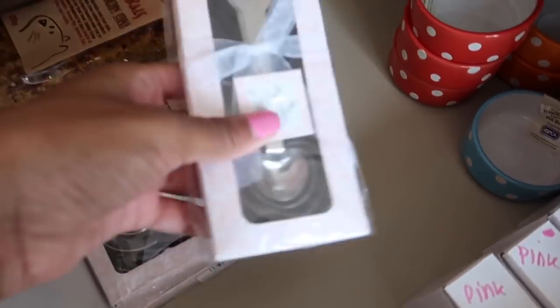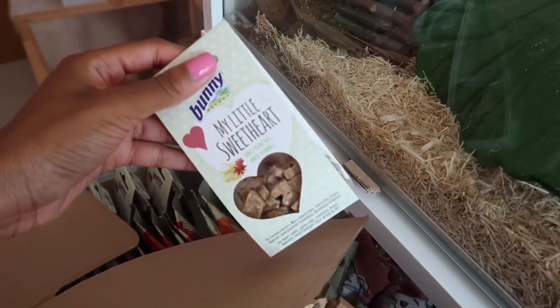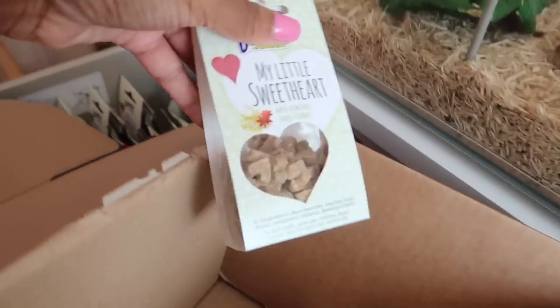I also wanted some heart spoons. I also wanted one of these treats, the fennel one. I think all that's left is fennel. I normally have dandelion and berries, but I only have fennel left.